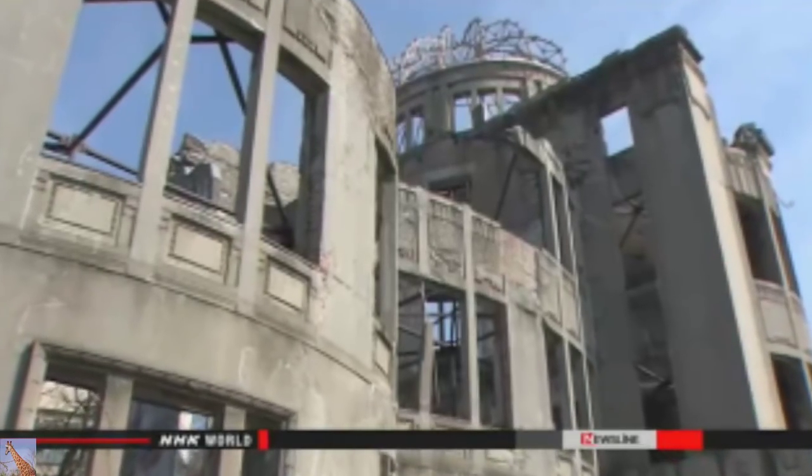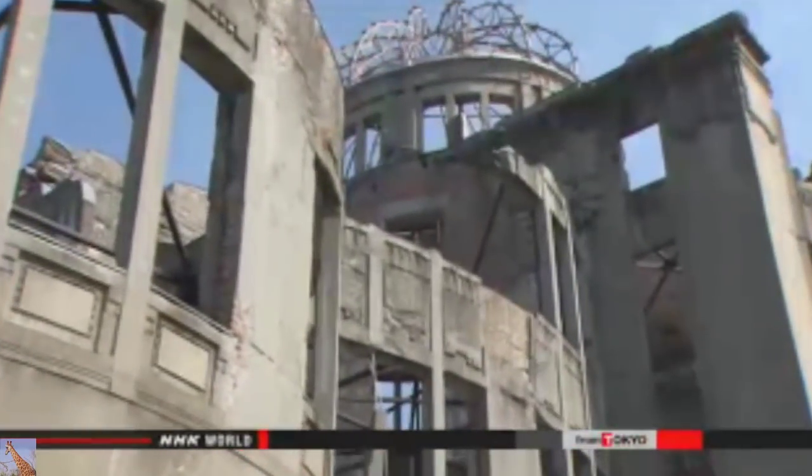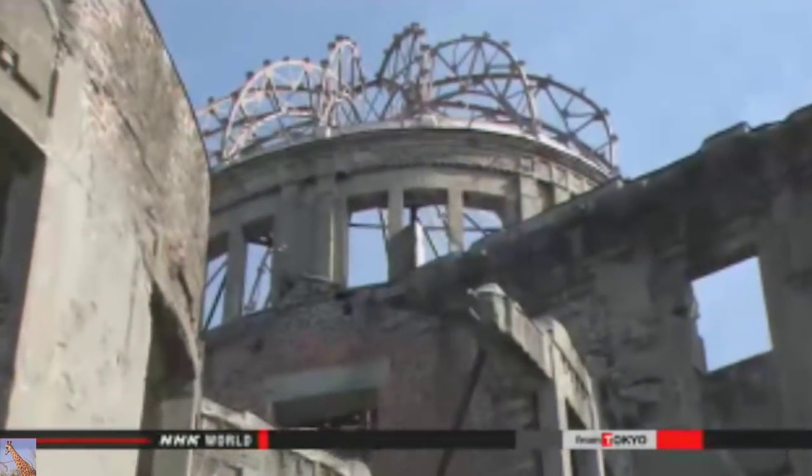The mayors of Hiroshima and Nagasaki want visitors to learn all sides of the story. They are calling on U.S. authorities to make sure the exhibits clearly and accurately show the destruction caused by the bombs.